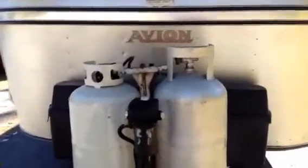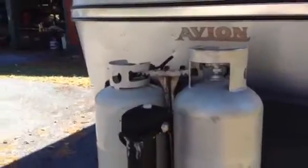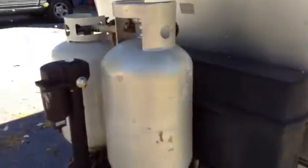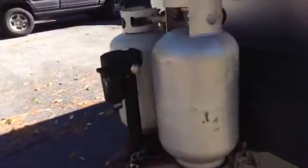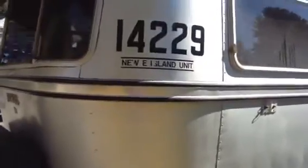We do also have the power lift system, and we do have the other original LP tank. We've just been using one of our own for now while we've been working on her, and the black box is the battery compartment. We do have the power jack lift, which is really excellent to have. The 14229 was the original number for when this coach was first made.